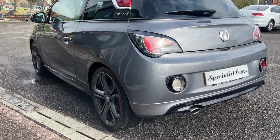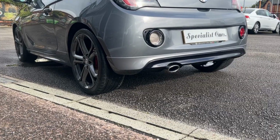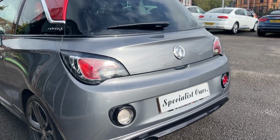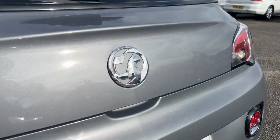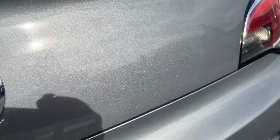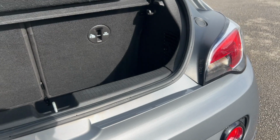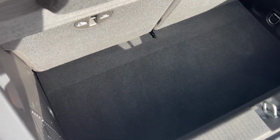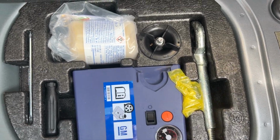Let's take you all the way around it. It is stunning all the way around. Registered in December 2015 on a 65 plate. Good size boot, nice and deep, plenty of storage in there. Split folding rear seats. No spare wheel, but we've got the emergency kit all there complete.